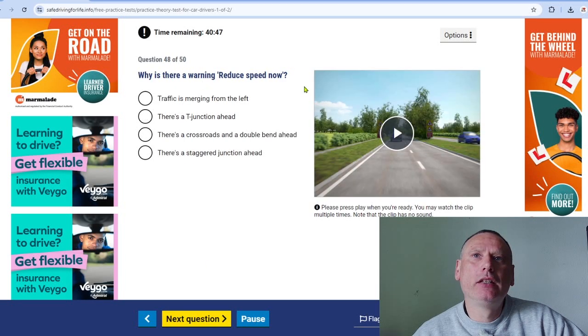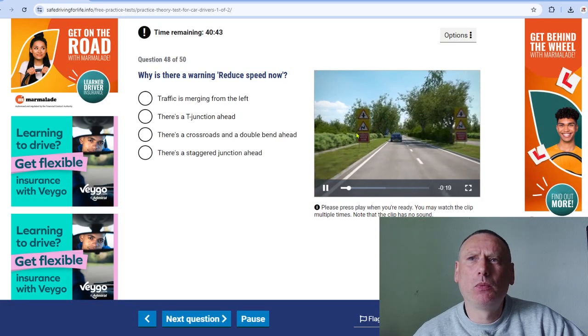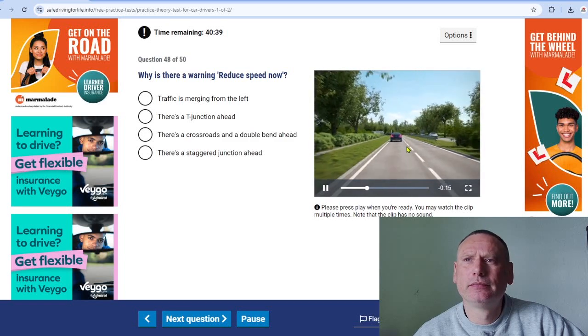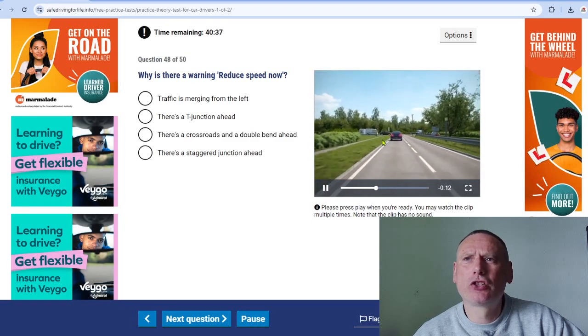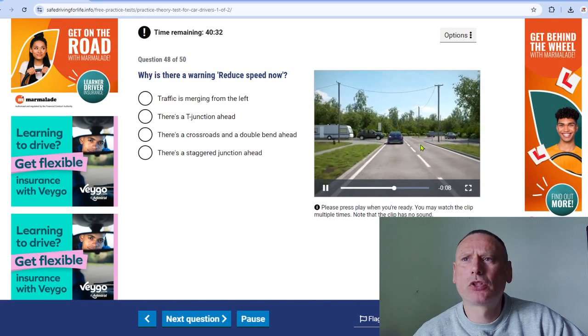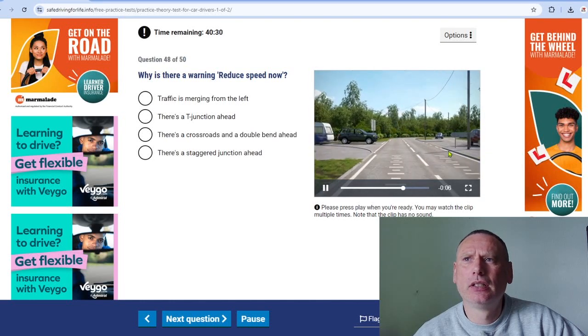Why is there a warning reduce speed now? So in this one, we've got to watch this video. So we've got double bends and we've got crossroads there. He's braking, turning left. He's coming now. He wants to come over here into this road.